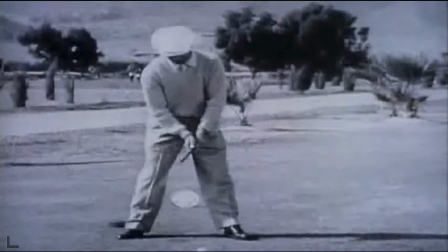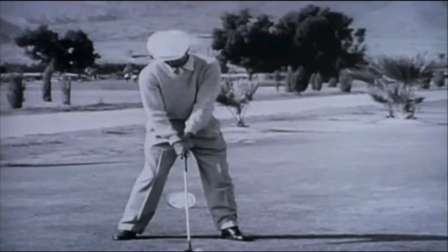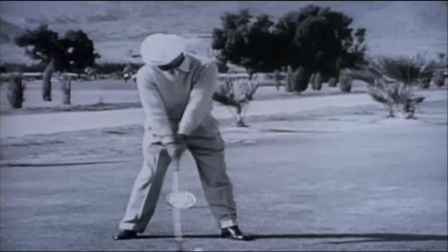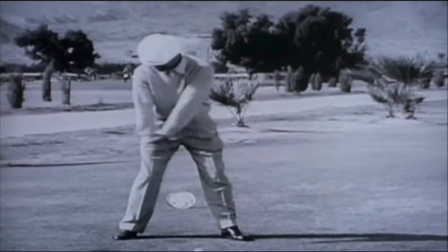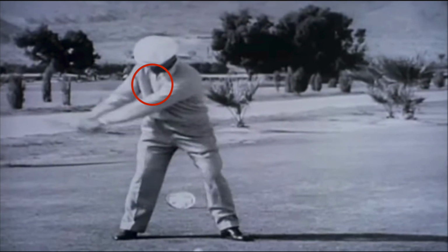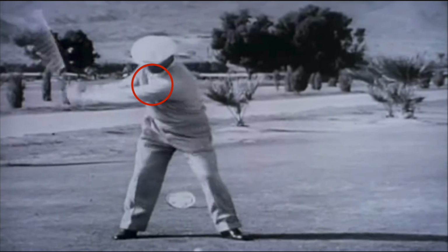Okay, now there's one more very important thing I'd like to point out to you guys that I learned from Jody Vasquez, who worked with Mr. Hogan for about 4 years, shagging balls for him in the early 1960s. Jody told me that Mr. Hogan wanted his lead shoulder, his left shoulder, over his right shoe. So we're not talking about putting that shoulder underneath his chin, which basically about right here, it'd be under his chin. Look at how open he gets with his body.